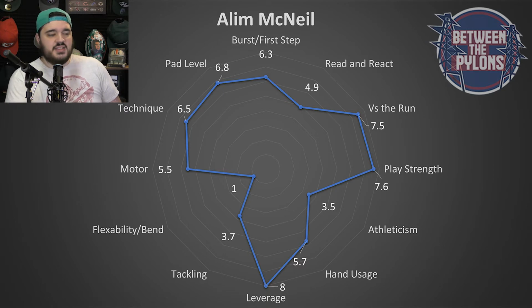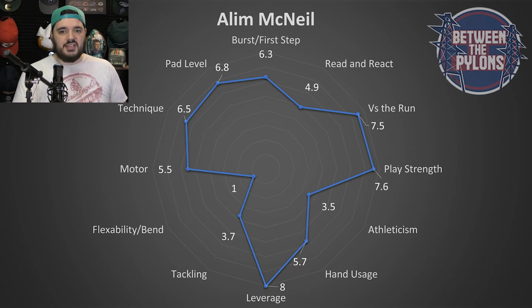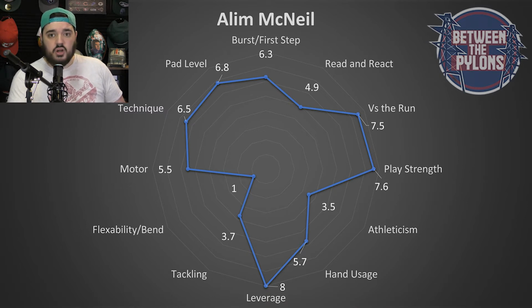Leverage at an 8, that is an elite grade for me. I mean, he will stand up blockers, I believe, at the next level very well. This is a guy not going to be getting a ton of stats. He's not going to be a guy that the average fan knows about, especially if it's not on your team, but he is a dude who will eat up blocks and will be a big piece of the run defense, especially, and just their defense in general.